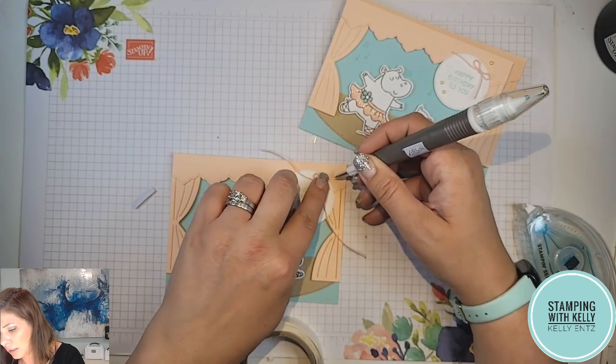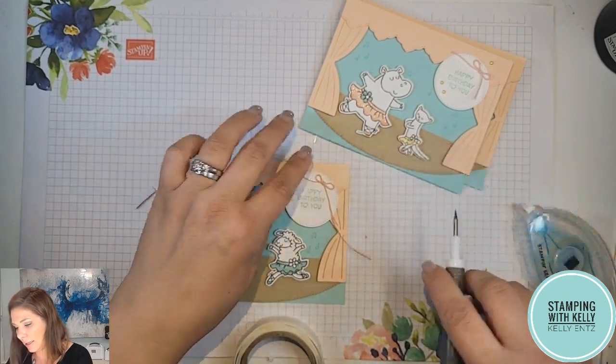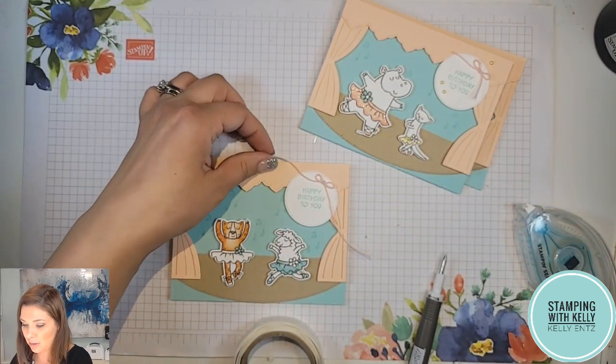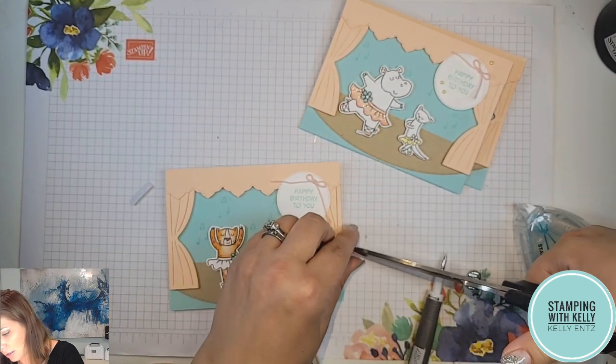Your pick tool is just so handy, especially if you don't like finicky things. It just makes your life so much easier. That is an adorable little bow, if I do say so myself.